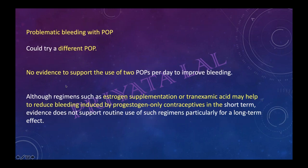Now, what you will do, another type of question you will find. The patient is taking POP and there has been problematic bleeding. So what to do? These could be the few options. You could try a different POP, but 2 POPs you will not give to improve bleeding. Or you can add estrogen, so she will have a sort of an estrogen progesterone pill, or tranexamic acid can be used for unscheduled bleeding. But according to the evidence, you have to use this for short term, not for very long term. Any of these things can be done: either she can try a different POP, or estrogen supplementation for short time, or tranexamic acid for short time. So this is the answer if problematic bleeding is there with POP.